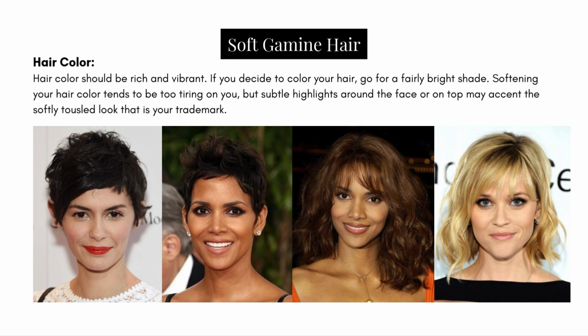If you decide to color your hair, go for a fairly bright shade. Softening your hair color tends to be too tiring on you, but subtle highlights around the face or top may accent the softly tousled look that is your trademark. So I would say, of course, this is an excellent recommendation, but I also think that these images of these women here showcase that that is not all that would suit a soft gamine.